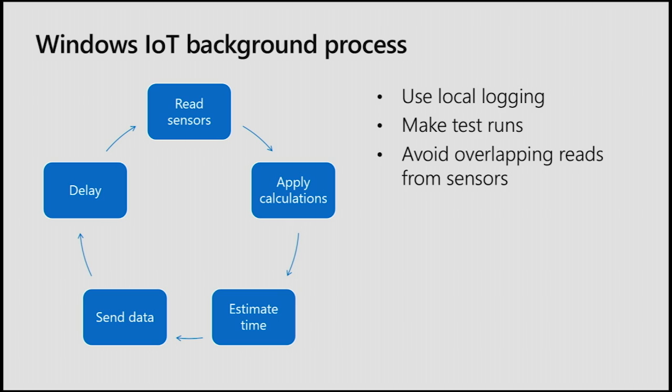We read sensor data. If needed, we apply calculations, like estimating how long we have until the beer starts freezing. Then we send data to IoT Hub, and after this, we wait some moments of time.